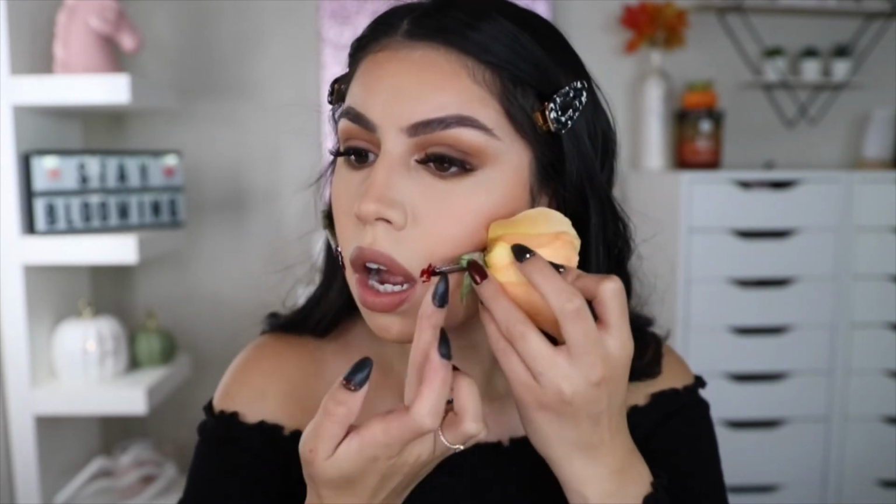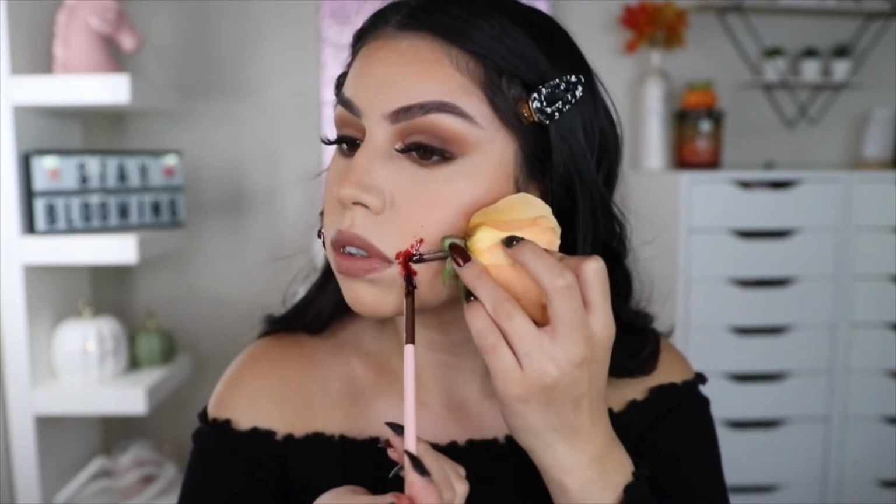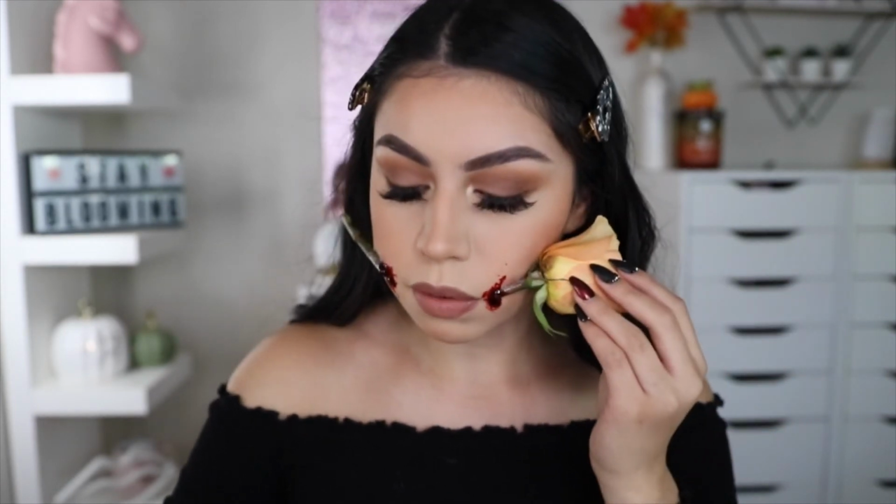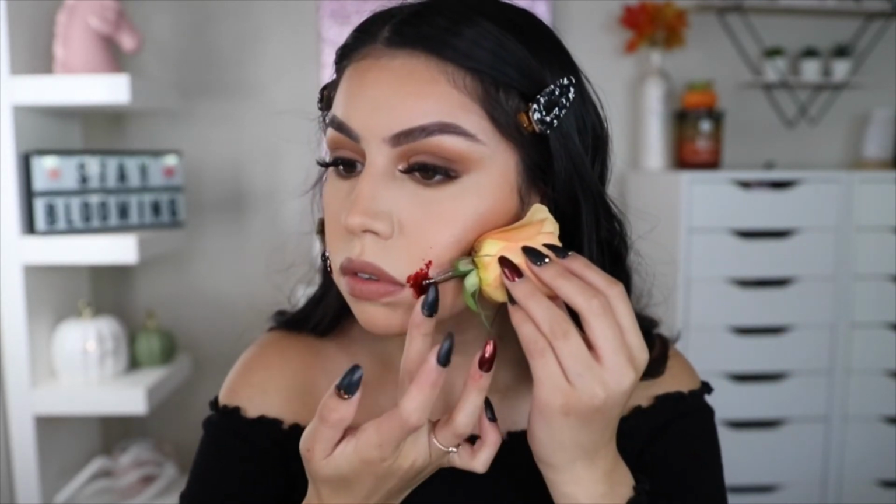I'm just gonna hold this. And I'm pretty much just gonna start by dabbing it on. Maybe I should use a finger. Yeah, that looks a lot more real. Just want it to look really chunky and more dark towards where the flower is. Oh, we're getting somewhere. Oh my god, we did it.